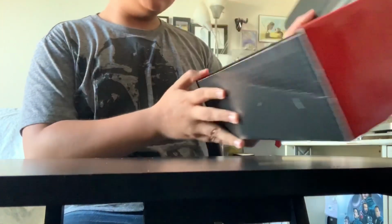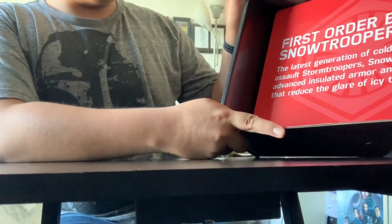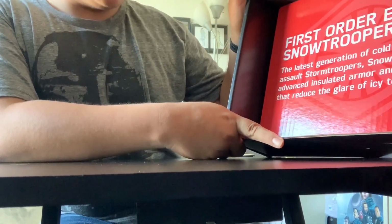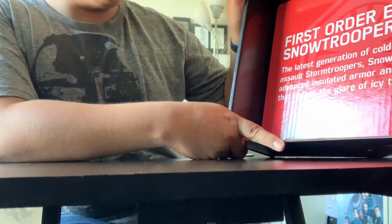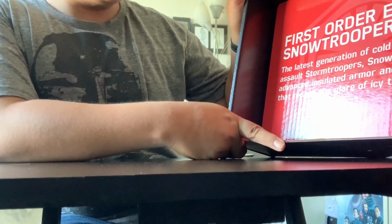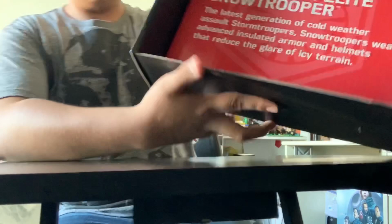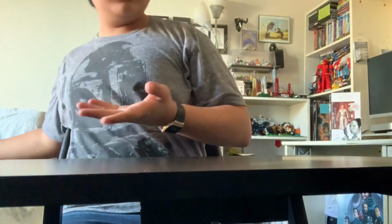At the bottom it says, the latest generation of cold weather assault stormtroopers. Snow troopers wear advanced insulated armor and helmets that reduce the glare of icy terrain. Interesting information, I guess. That's all that was in the box.